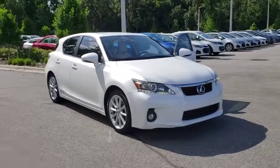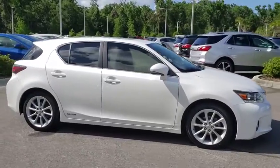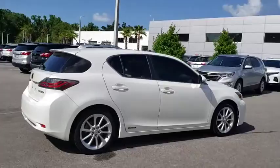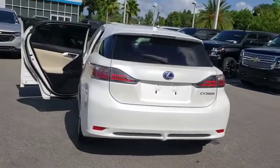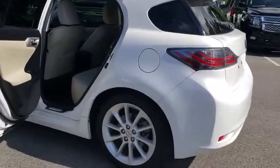2011 Lexus CT200h. The Lexus CT200 Hybrid pairs exceptional fuel efficiency and superior handling ability with aggressive styling to create a luxury hybrid vehicle that looks great and handles even better. Going green never felt and looked so good. This vehicle has less than 95,000 miles.